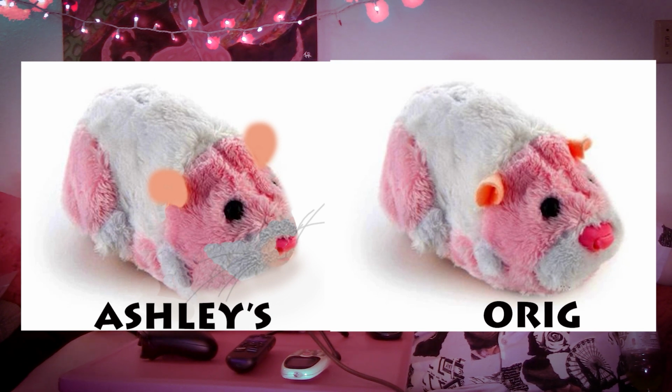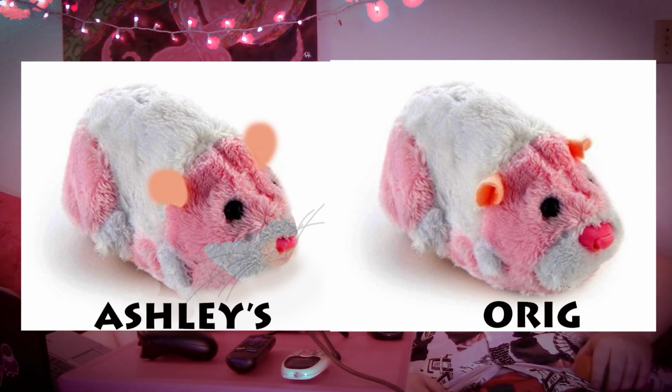I just made them in like 5 minutes. This is the first edit I made. When I was looking at hamsters, I actually discovered a lot of hamsters are more mousy looking than I remembered. So basically I narrowed the snout. I made the ears bigger and more felty.